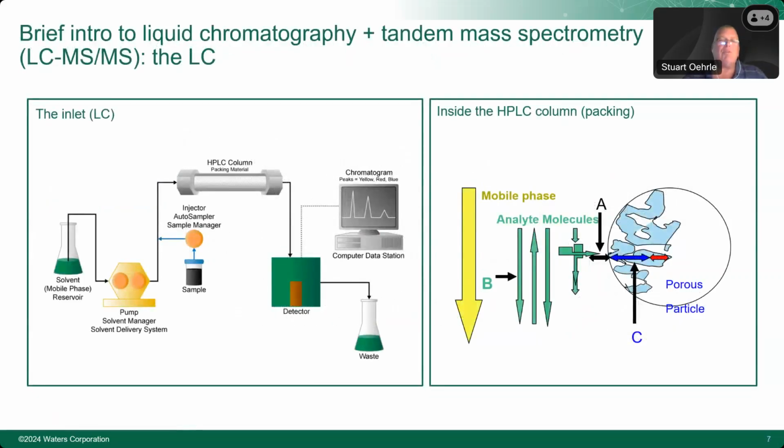So just to give you a brief introduction to LCMS technology, or tandem mass spectrometry. If we look on the left-hand side here, you have the HPLC. You have a solvent, a pump that delivers the liquid, an injector, and then the magic happens, so to speak, in the column. If you look there, the gray tube that says HPLC column, that's where the separation occurs.